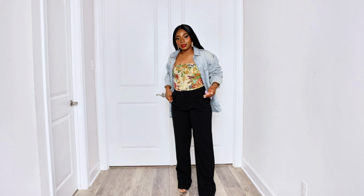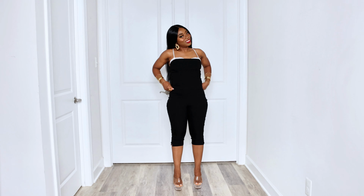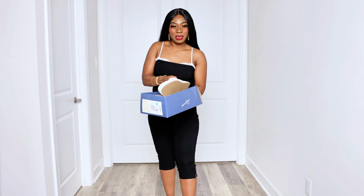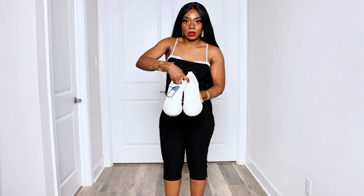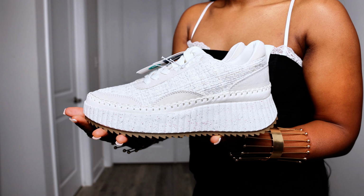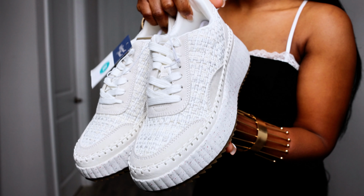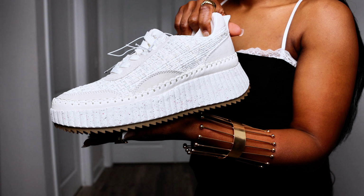How would you style this? Here's the set. It's such a girly set. I'm also not really a sneaker person, I want to say. But when I saw these, I was like, okay, this looks like it's got personality. When it comes to shopping and what I buy in general, I need it to have personality, and the details in these, they're literally so pretty.